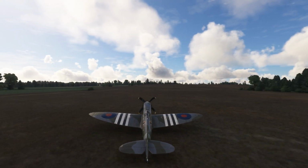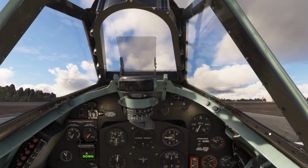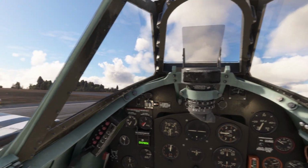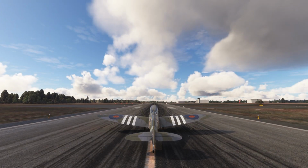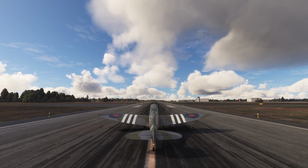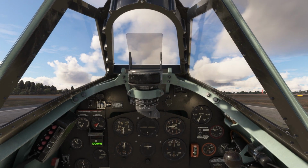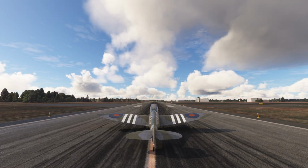Maybe I need my flaps down or something, perhaps. Okay, so we're back in the sim now, and we're at a completely different airport, because this one has a concrete runway. So hopefully this runway is quite long and we should be able to take off. So let's give it some willy and see what we got. Let's just have a look outside.